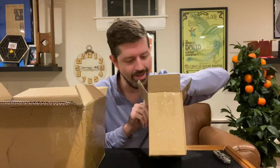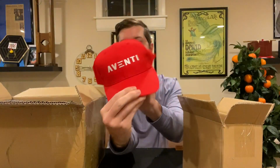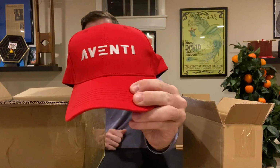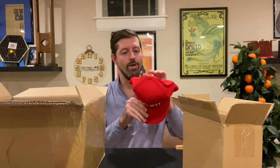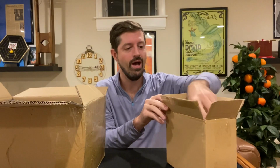Oh yeah, I remember this. So this is the hat, the baseball hat. So here it is, Aventi. Very, very cool. I'm not going to focus a lot of time on a baseball hat. We want to see the watch. But that was one of the crowdfunding extra bonuses that I purchased there. So there's the hat. All right, let's get into it, baby.